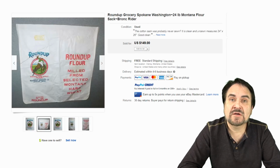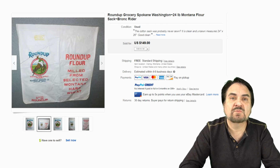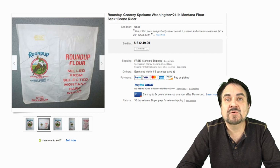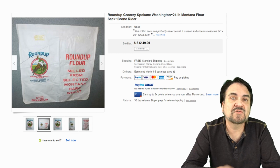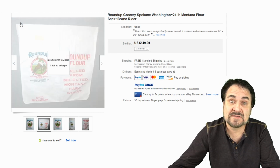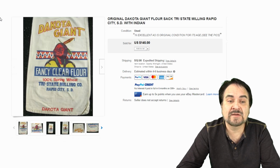Now here's another one. This one looks like they cut it open. In some cases they're cut open and mounted on the wall, or they use them for like a little blanket or something, believe it or not. This is Roundup flour. Anything that you could have milled or would have been related to farming like this came in a sack. Now, most of what you'll find today are disposable bags. They're not made out of cloth like this. Obviously, it's much cheaper. Still very interesting. $149 for this one.